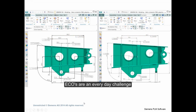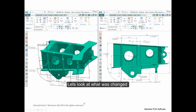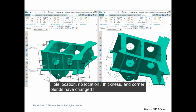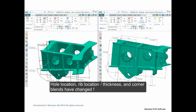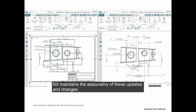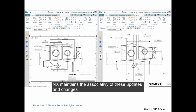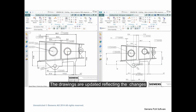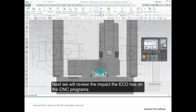ECOs with NX are an everyday challenge. It's simple, it's fast. We'll take a look at what has changed. We'll look at the hole locations, the rib locations, thickness, and corner blends all have changed. NX maintains the associativity of these updates and has updated all the documentation drawings and inspection drawings. The drawings you see have reflected all of these changes.